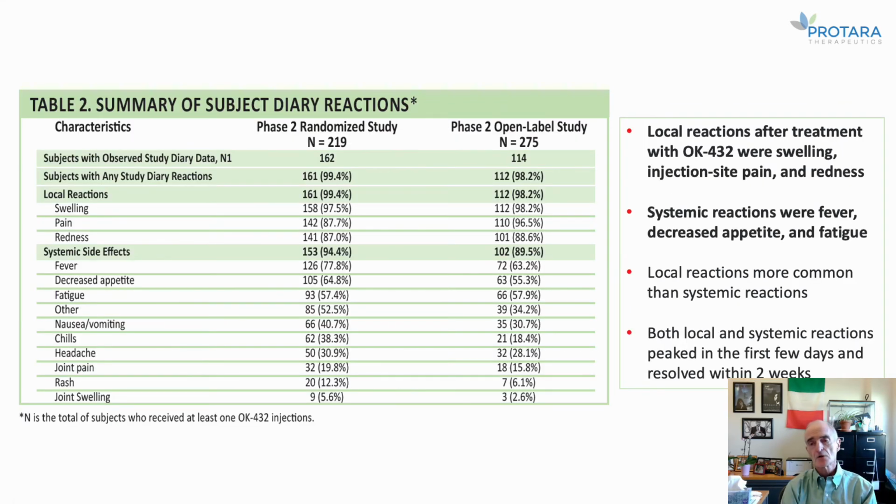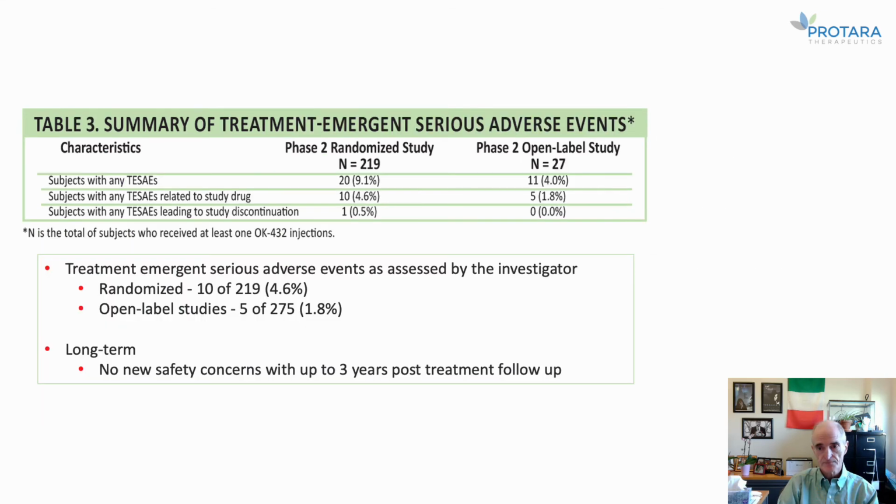There were local and systemic reactions associated with this treatment. The local reactions consisted primarily of swelling, some injection site pain, and some redness. The systemic reactions consisted of fever, a decrease in appetite, and fatigue. The local reactions were more common than systemic reactions, and both the local and the systemic reactions peaked within the first few days and resolved within 2 weeks.